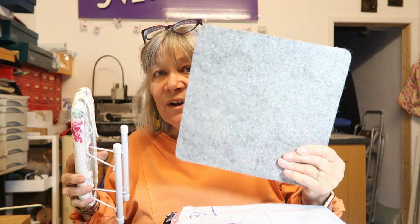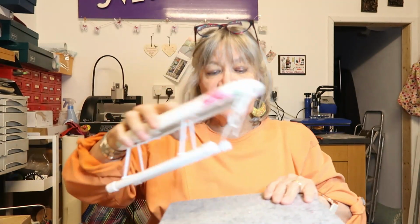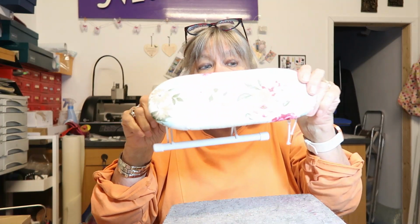I do use this felt pad and I like to keep that close at hand, but there are occasions when I want something a bit flatter, not with wool, that I can quickly iron on here, and so I thought that was quite nice. I got it on eBay.